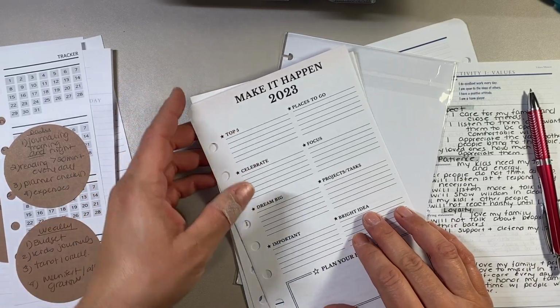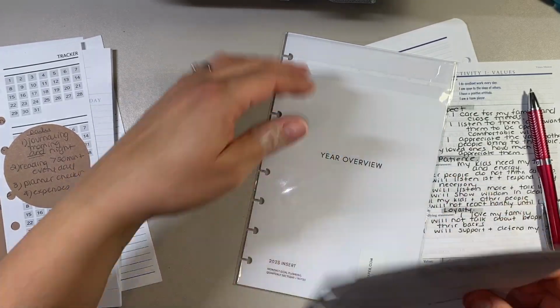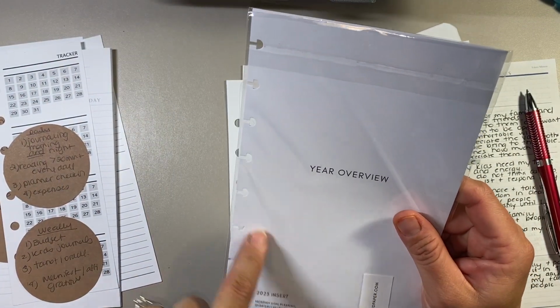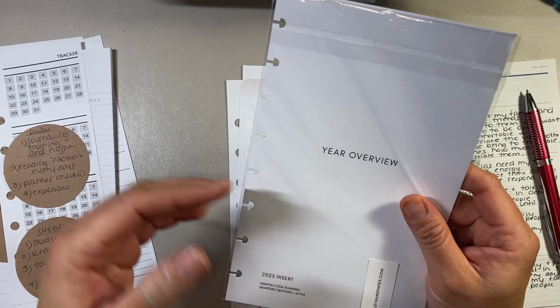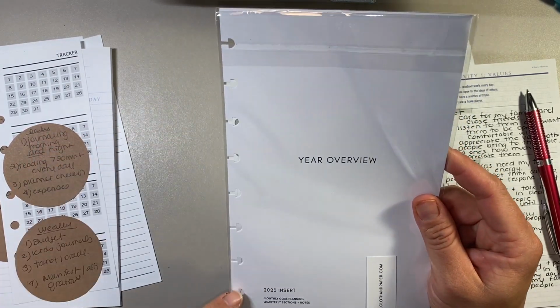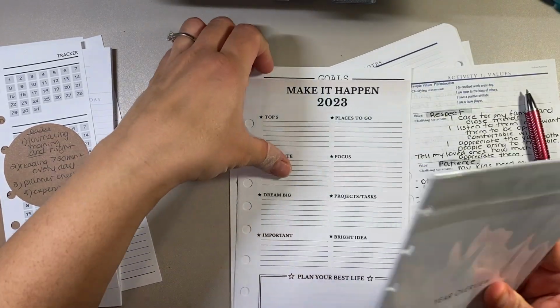Okay, so this one, I might fill out too if we get time. And the big one is, I'm going to show you guys how I set this up. I'm going to go through the first quarter. We'll write out some ideas. And I'm going to washi tape this, I'm going to hole punch it. I'm going to show you guys the whole process in the same video. And we'll go from there.